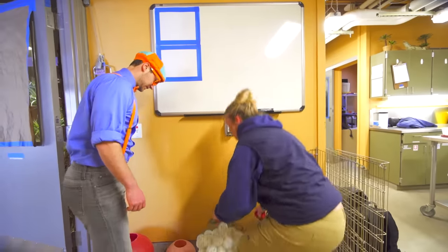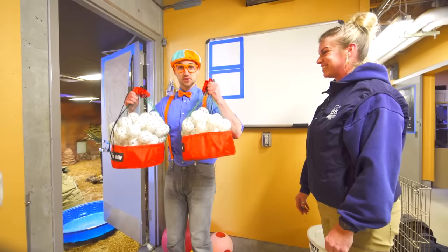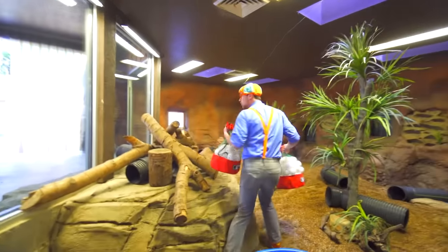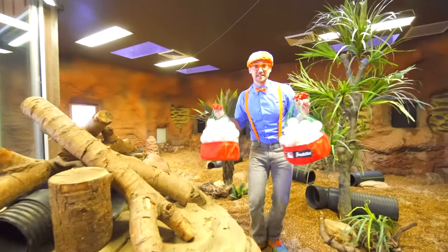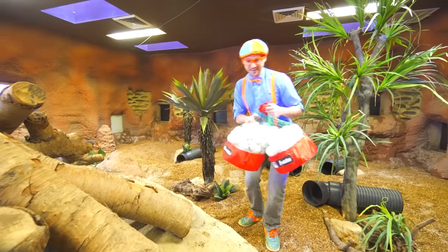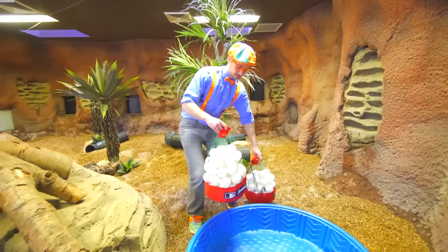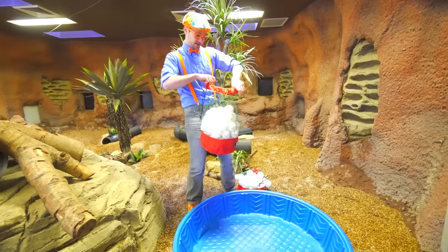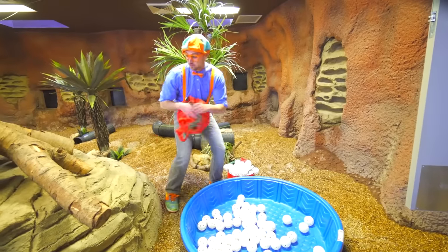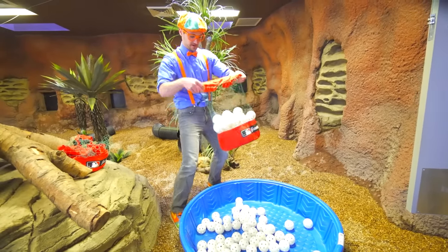So let's give them some choices. Okay. Let's put these wiffle balls and the blue pool on exhibit. Okay. All right. Wiffle balls, blue pool. Got it. This is the exhibit, the habitat where meerkats play. Whoa. Okay, back to it. Wiffle balls, blue pool. Right. Okay, let's put these in here. This is gonna be so much fun to see the meerkats play with these wiffle balls that we're putting in here. Okay, and the second one.